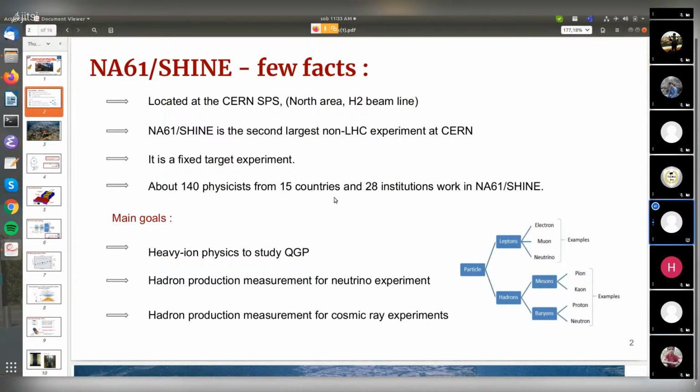Before going into details, I would like to say something about our experiment. Our experiment is located at the CERN North Area where the H2 beamline is present. Our experiment is the second largest non-LHC experiment at CERN. That means there are a couple of experiments going on from the Large Hadron Collider, but our experiment is a non-LHC experiment. It is a fixed target experiment. That means we have a fixed target, and the beam comes and collides with the target, and we get the particles. About 140 physicists from 15 countries and 28 institutions work in our experiment.